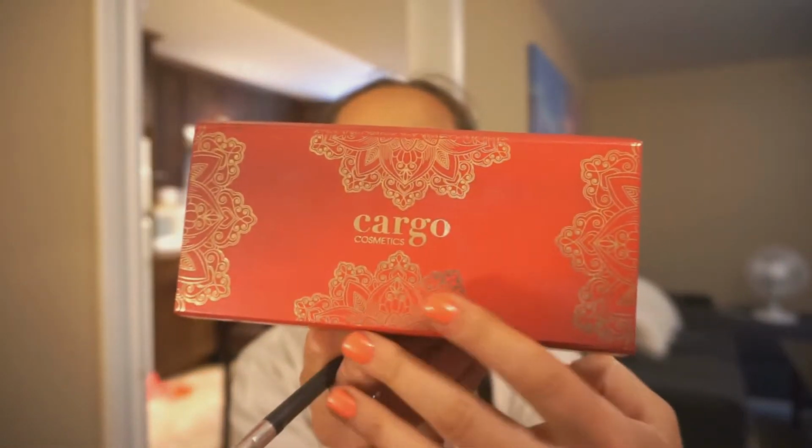This is the Cargo Namaste in India palette, and she's a deeper brown.